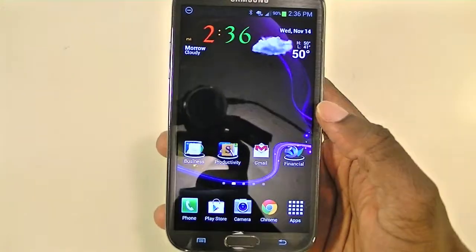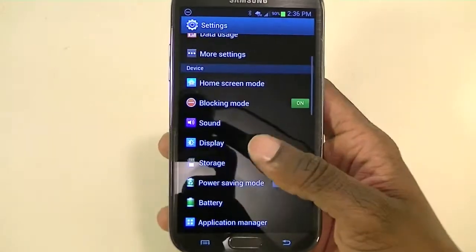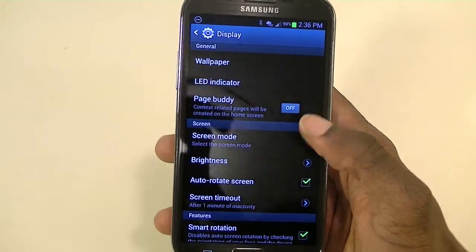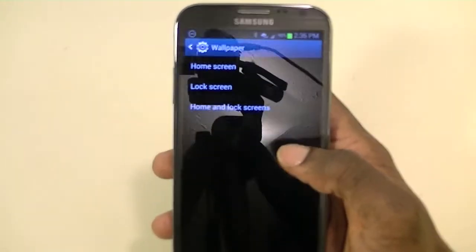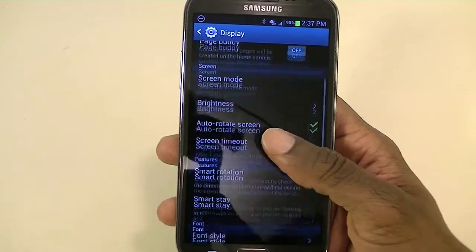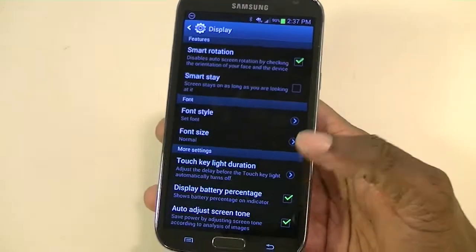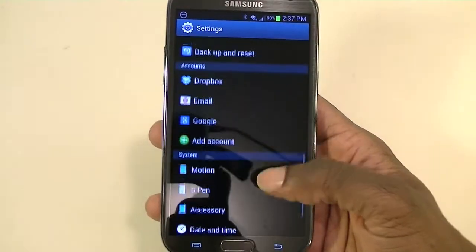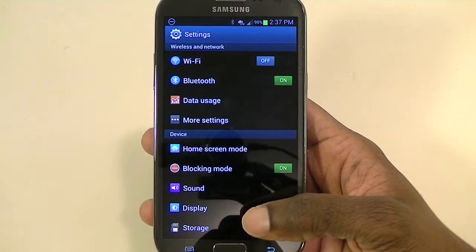And then you also see you have a lot of other functionalities in the settings. Of course, in the display you have Page Buddy, LED indicator, wallpaper, and it lets you choose your lock screen, home screen, or lock and home screen wallpaper, which is kind of neat. You have your brightness, auto rotation, screen timeout, a lot of stuff, smart stay, which I don't really use. If you want to display your battery percentage, you can check it from here also. A lot of good functions within the settings. Pretty much the same with a lot of other TouchWiz devices.